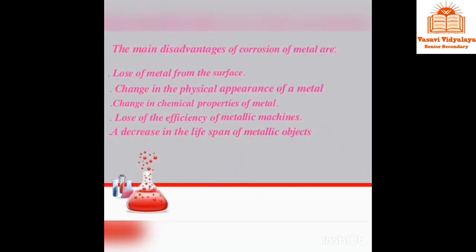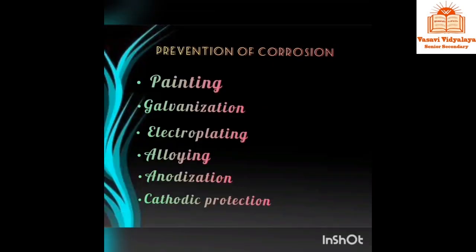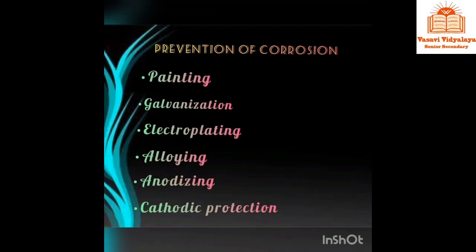The main disadvantages of corrosion of metal are loss of metal from the surface, change in the physical appearance of a metal, change in the chemical properties of a metal, loss of the efficiency of metallic machines, and a decrease in the lifespan of metallic objects. There are many ways to prevent metals from corrosion. Some of them are painting, galvanization, electroplating, alloying, anodizing, and cathodic protection.